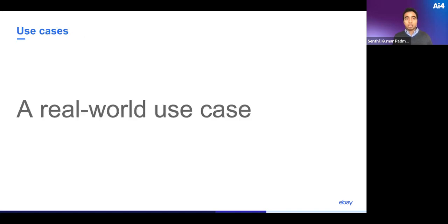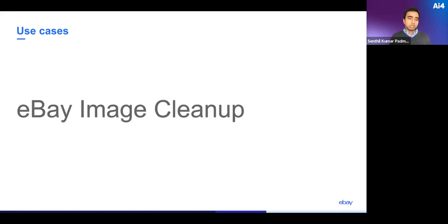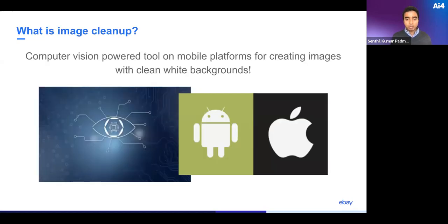But we're going to talk a lot about use cases today. And particularly I want to focus on real world use cases, because theoretically I can give a lot of examples, but if it doesn't have an impact to our customers, then it doesn't make sense. So let's talk about a real world use case here. And that real world use case is going to be eBay image cleanup. So what is eBay image cleanup? It's a product that we launched last year. It's a computer vision powered tool on mobile platforms for creating images with clean white backgrounds.